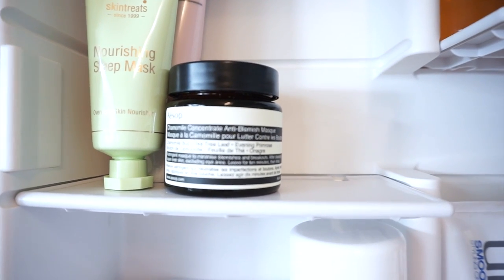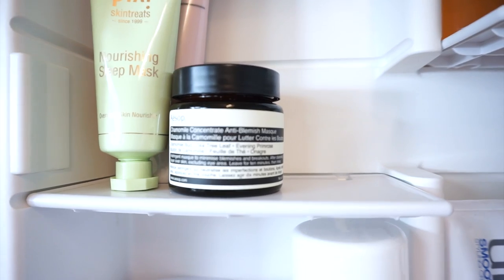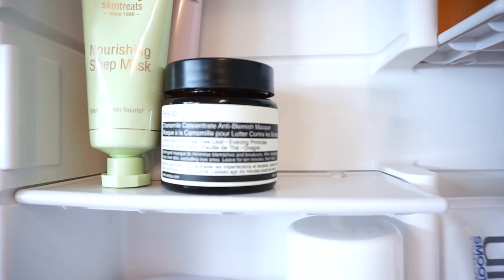I've read great reviews on this, and I just wanted to give it a try. I do love Aesop. I love their parsley seed mask. So I just wanted to give it a try, but I cannot tell you how this is yet. I will put it on my blog once I've tried it.